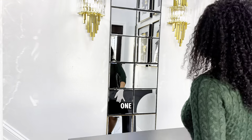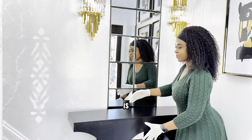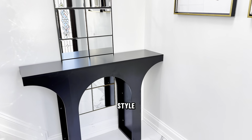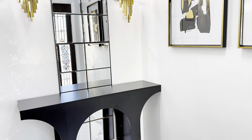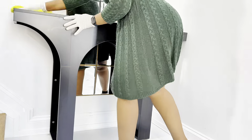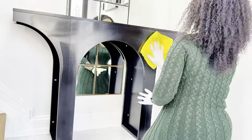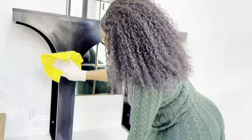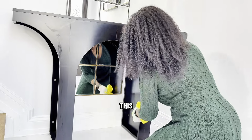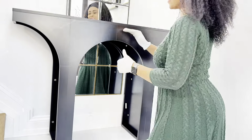This console table is one of a kind. It's very simple and bold. I love the fact that it's black. The rich tone of black is a perfect blend for the shape and style. It's a true masterpiece. I'm so obsessed with this console table. See the details, the art, and everything. I just love it, guys.